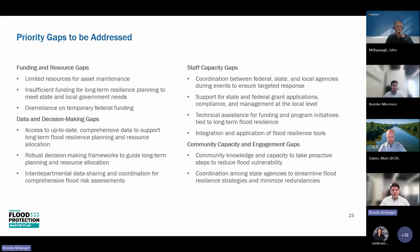And then our last theme that we saw was community capacity and engagement gaps. So our community knowledge and how much does the public understand our proactive steps to reduce our vulnerability, and then coordination among state agencies to streamline our resilience strategies and minimize redundancies. So these were the areas that our prioritized gaps ended up all falling into these buckets. Good way to look at them.